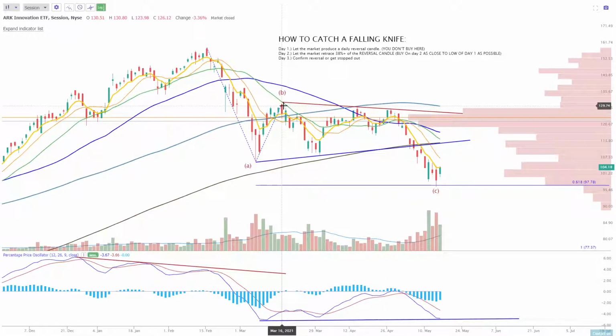At this point, you should have been out. You could have exited because you closed below the 5. You could have exited because of the time component. You could have been scaling out of strength, leaving 50% behind. Trader's choice, doesn't really matter.